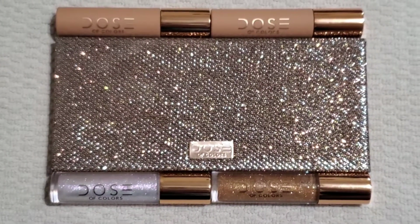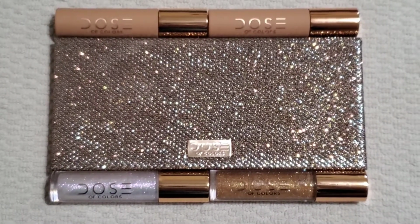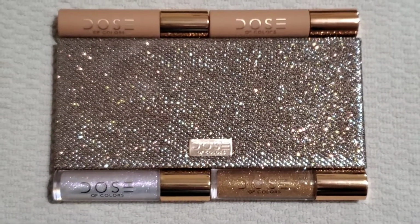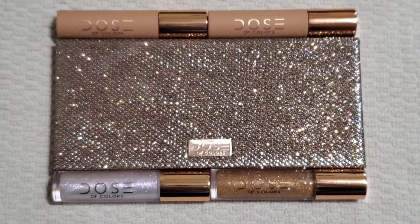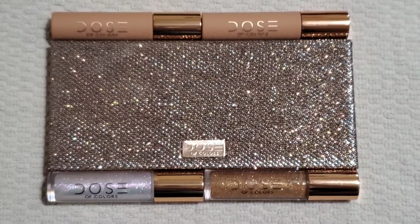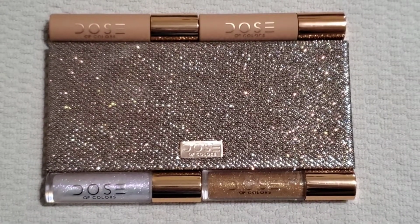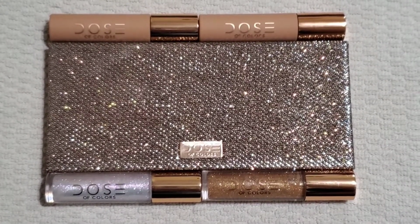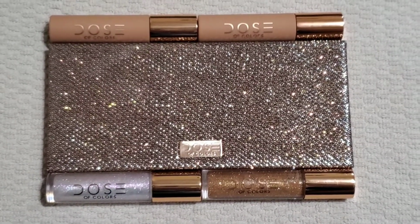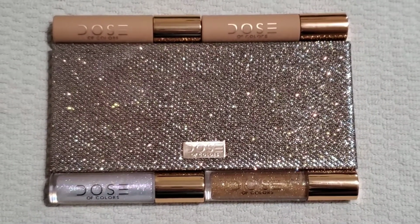Today we're going to be talking about the Dose of Colors Desi and Katy collaboration, part 2. As you can see, I'm missing the highlighters. That's because they're way too dark for me, so there really was no point in buying them. I got all these on sale at Ulta.com. As of right now, they're not on sale, but hopefully they go back on sale because I love it so much I want to buy more. Anyways, let's get into it.